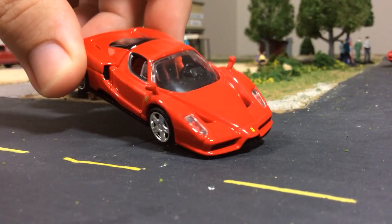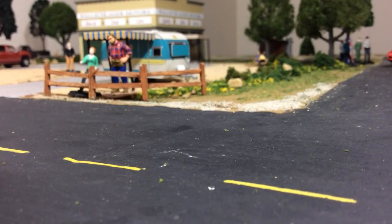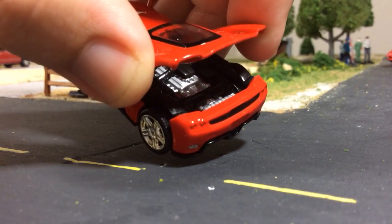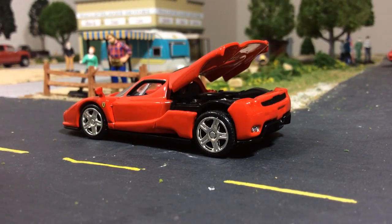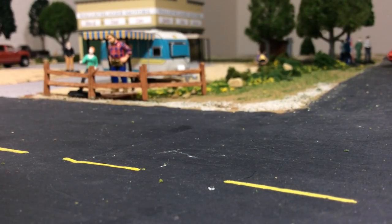The interior is really detailed in this. The wheels are really nice. And one of the awesome features of this car is the opening. I don't know if I'd call this a bonnet. I guess it probably is. But, man, just killer. So, yes, Ferrari can make a very nice detailed casting.